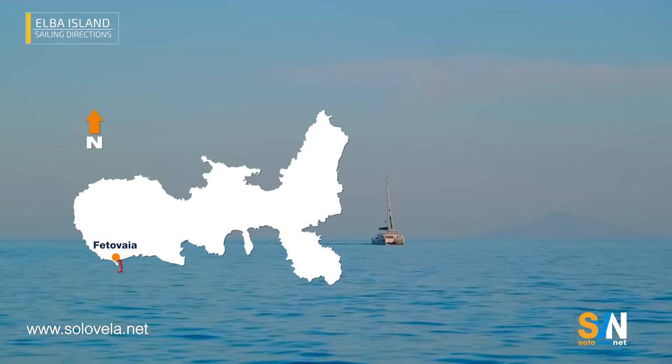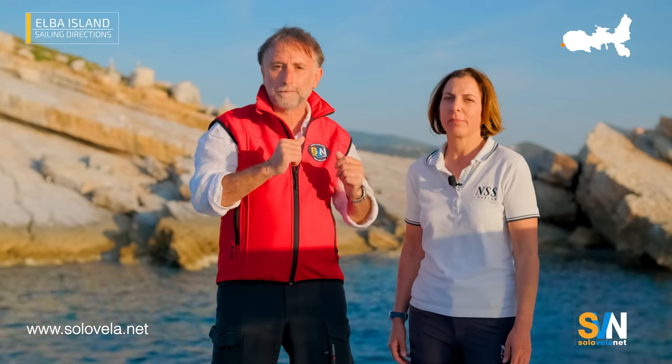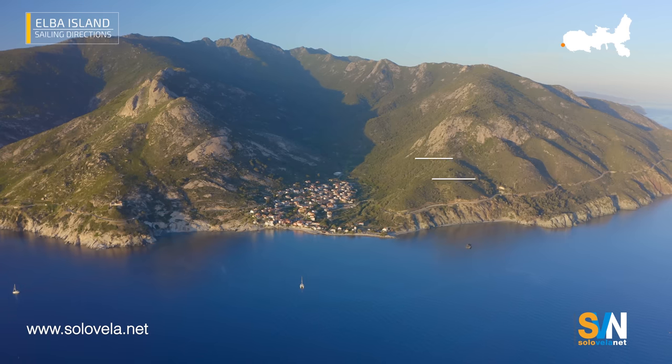Leaving the bay of Fetovaia, you arrive at a place called Pomonte. Now, this is not very sheltered, but the bottom is sand.